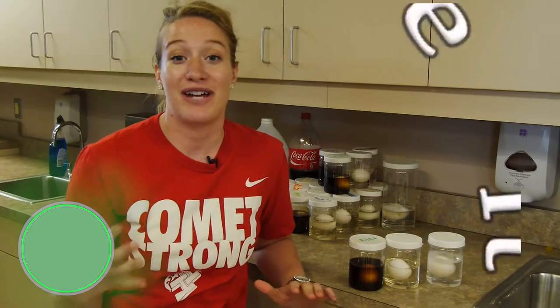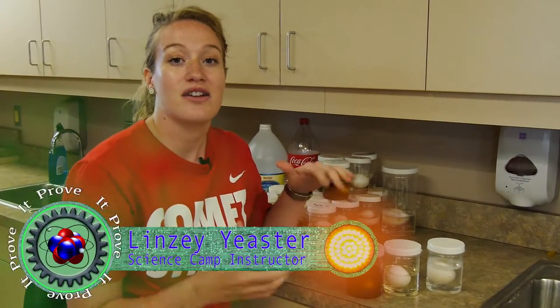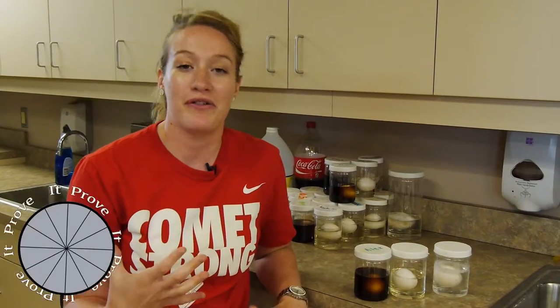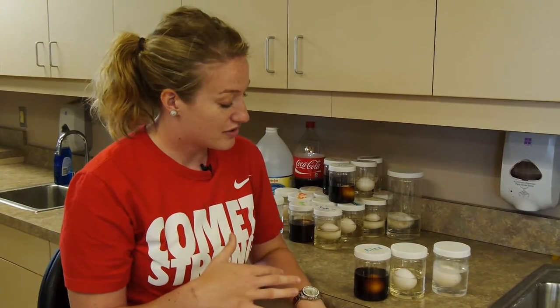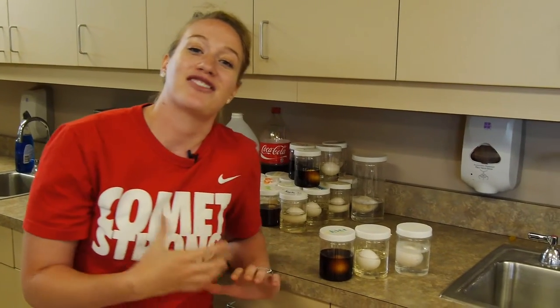We're learning about chemical reactions and looking for signs of chemical reactions. So we start with Coke, and we put the egg in the Coke, and what we are hoping for is to see the sugar react with the shell of the egg, and it'll actually dye part of the egg, and it'll result in a lot of brown spots all over it, but the shell doesn't actually dissolve, which is the end result that we're looking for.